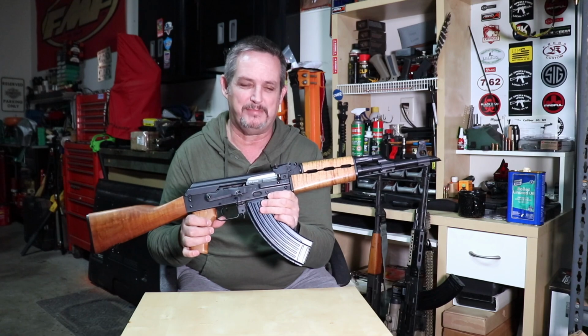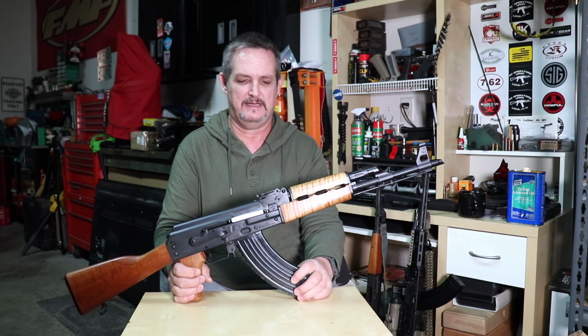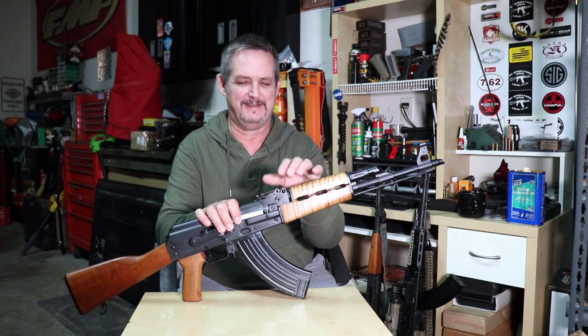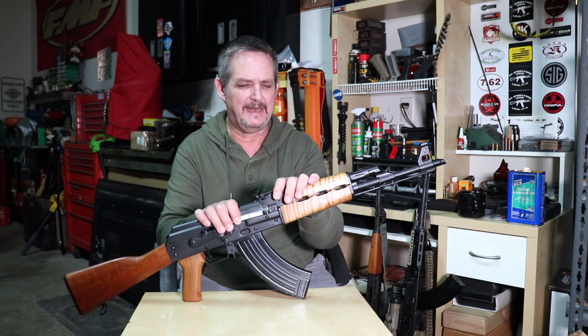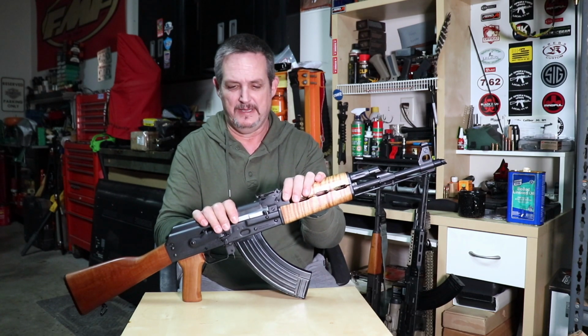No, it's a ZPAP. The reason I say it like that and make a joke of it is because essentially this is, or I should say was, their NPAP. And I'll get into that here real quick and give you a little history and rundown on how these rifles came in and how they kind of evolved and how we end up here.